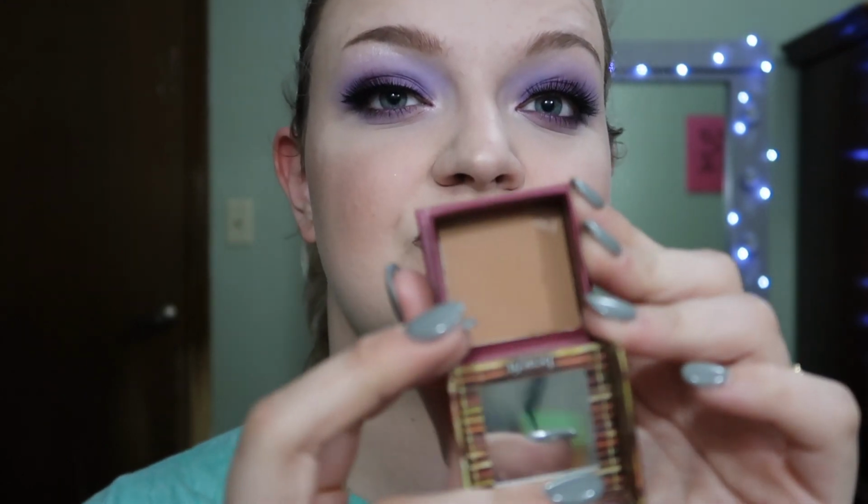Then I have the Benefit Hoola bronzer. I got the mini one, and this is what it looks like right here. I used it to contour today, and I was a little afraid because I thought it would be too dark. I know they came out with Hoola Light, but I feel like that would be too light. I feel like I need a shade in between the two. But I used it to contour today.